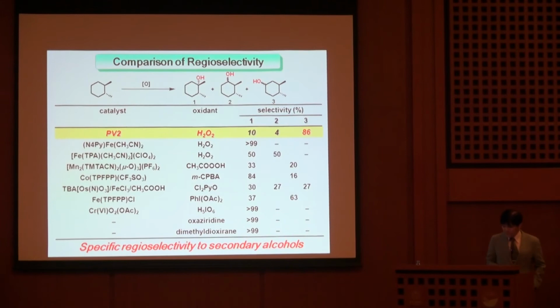This secondary alcohol selectivity, 90%, is much higher in comparison with these values. So we succeeded in achieving specific regioselectivity by using this kind of polyoxometalate.